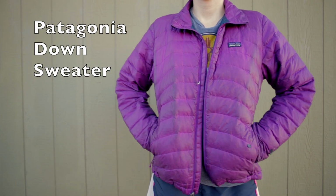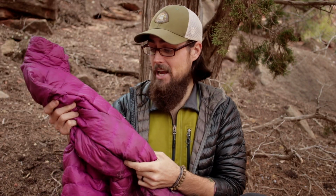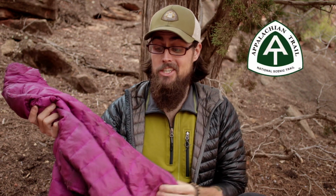And then I would say the number two most popular jacket that I usually see out on the trail is the Patagonia Down Sweater. This jacket is pretty tried and true, and it's been around for quite some time. This is Snuggles' jacket that she wore on the entire Appalachian Trail, and basically the jacket that she continues to wear. It has a lot of miles on it, and as you can see, it's pretty worn out, but it still does the job.